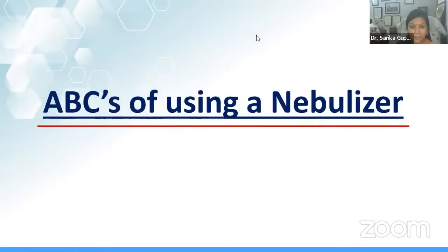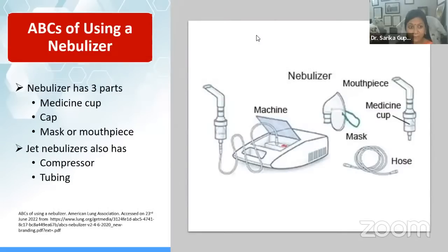Good. So again, ABC, we start everything with the ABC. We read about the ABC of asthma. Now, what is the ABC of a nebulizer? A nebulizer has three parts: the medicine cup, the cap, and the mask or the mouthpiece. It also has tubing and a compressor. This is the machine to which the tubing is attached, and to it are attached the medicine cup, cap, and the mask or mouthpiece. Everyone must have seen this nebulizer set. Here this is connected to your mouth and nose.